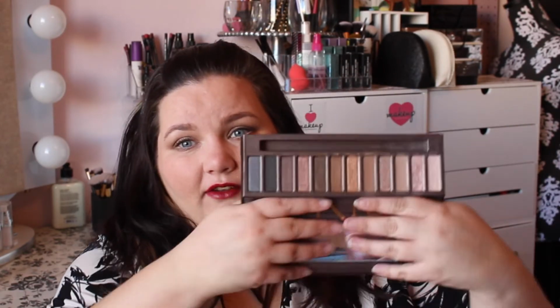When I need to get ready really quickly, I usually always go back to my Naked palette because of the colors that are in here. I love this palette so much. Every time I use it, I just fall in love with it again.